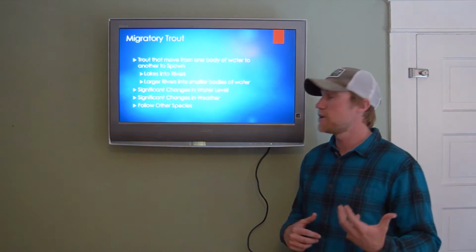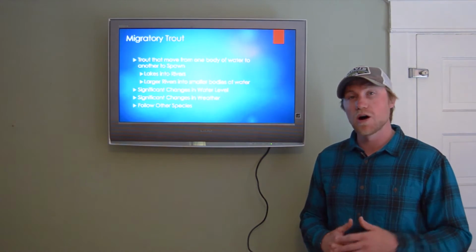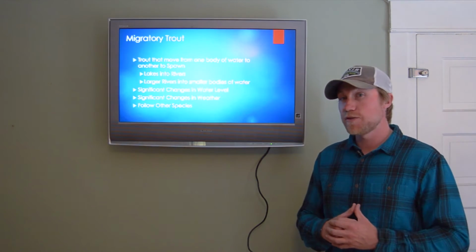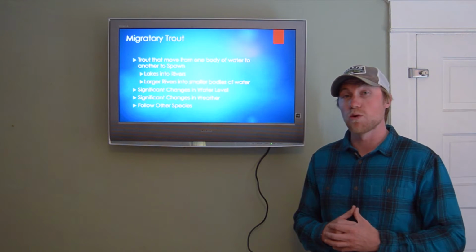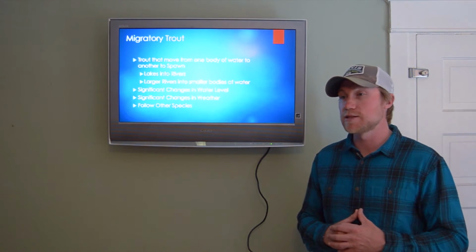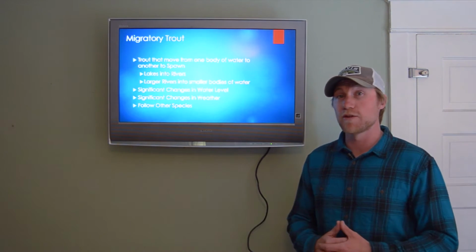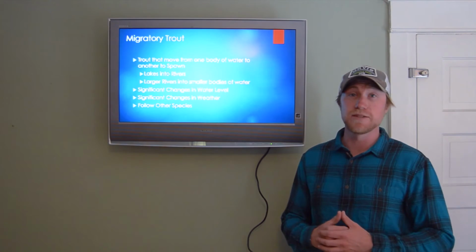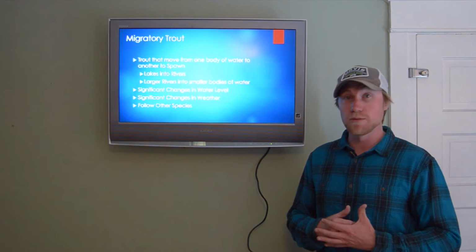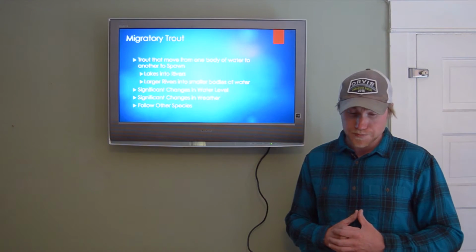So what triggers these fish to migrate? Significant changes in water level. If the water is low, or we get a bump or an increase in flow, those fish will get triggered to move in from the lake or from that large body of water. They're going to feel safe. You want to think about it as, if you're a 28-inch fish living in a 110-foot-deep reservoir, why would you come into a river flowing 65 CFS, 1.5 feet deep at its deepest? I wouldn't. But you get that bump in flow, maybe that river doubles in size. Now those fish don't feel quite as exposed as they move out of that reservoir.